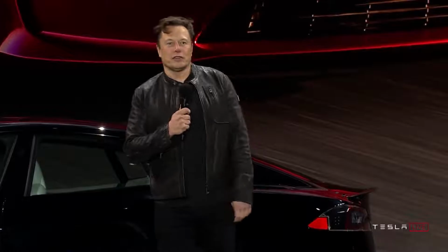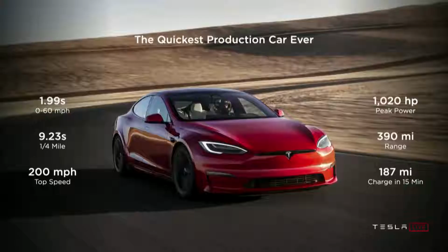And then in terms of additional stats, it's also the fastest production car to complete a quarter mile, so 9.23 seconds. It's got a 200 mile an hour top speed, over 1,000 horsepower, almost 400 mile range, like I said, and it charges so fast, it'll be probably done by the time you have a coffee, basically.